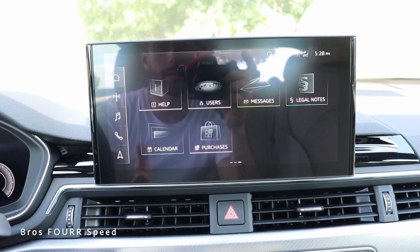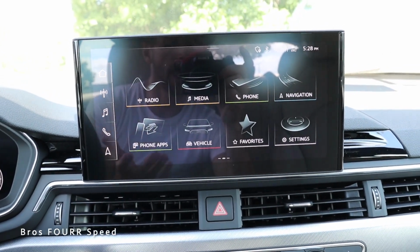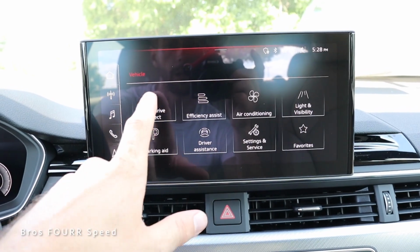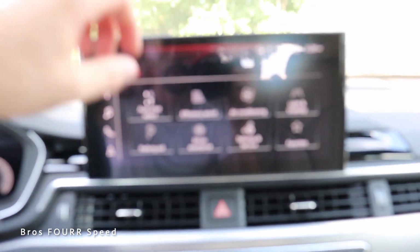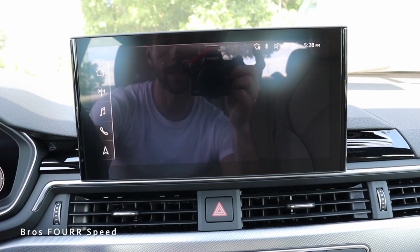So currently you can see some icons like purchases, calendar, there's some messages to go into. And then we have more of the usable icons like radio, media. You can go into the phone and navigation. If I click on vehicle and go into the drive select, you can go between the driving modes like comfort, auto, dynamic, and individual. Go into the driver assistance, look at the air conditioning, some other settings like that.